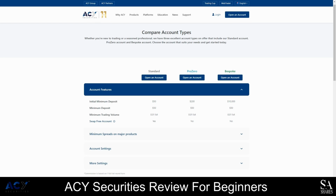The first type of account you can open with ACY Securities is the standard account, which can also be used as a swap-free account.